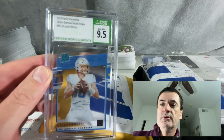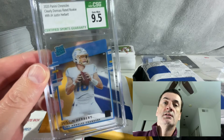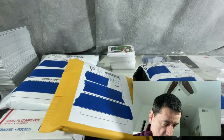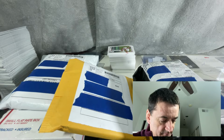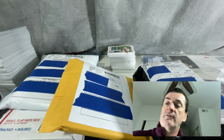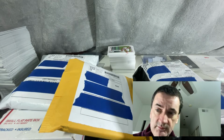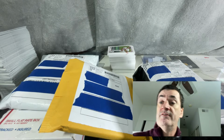I have got a couple of my own that I'm going to send off to PSA shortly. So we'll see how those come out. This one looks really clean. These acetate cards are really tough because you have a lot of print line issues, and then you'll get some surface little imprints and imperfections.